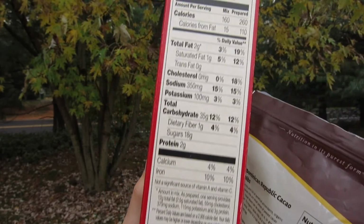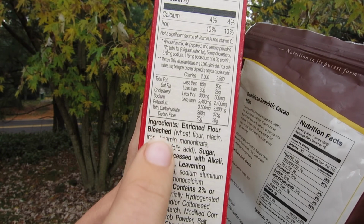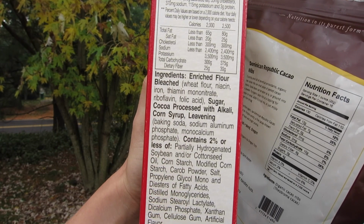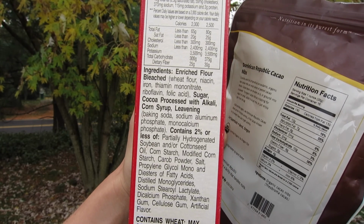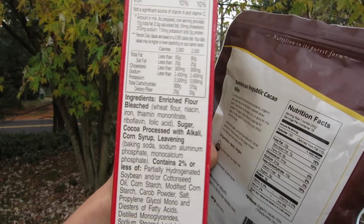So you don't need to look at all of these things on here. All you need to do is read this and see that this is full of things you can't even pronounce. And it has a ton of ingredients. There's way more than 5 ingredients on here. So this is not food.